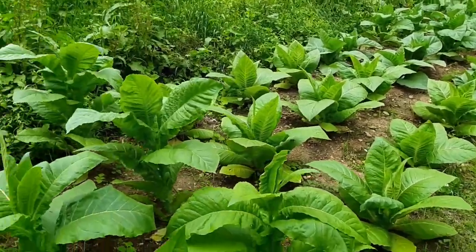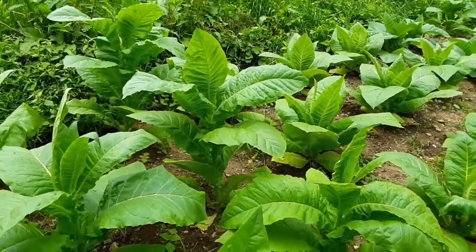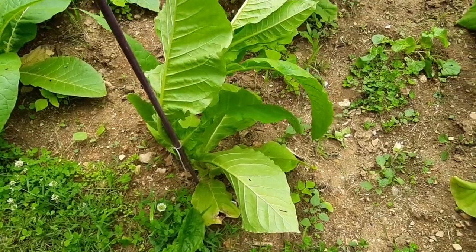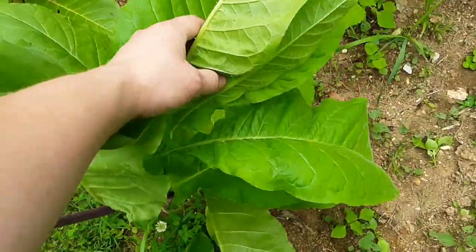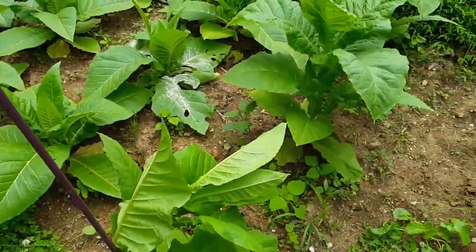Once in a while, you'll just get ones that grow a little bit too fast. The tops are getting bigger than the root system, and you will have some start to tip over. It won't kill them; they'll continue to grow. But I do like to stake them up. This guy I just staked about 20 minutes ago. Probably by the end of today, he's going to be standing straight up.